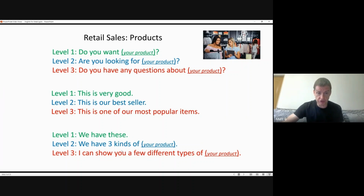If your English is a little bit stronger, you can say, we have 3 kinds of. So I know one of our students here is handmade soaps, I think. So we have 5 different kinds of handmade soaps. Level 3, you can say, I can show you a few different types of skincare products. So maybe face wash, right? I can show you a few different types of face wash.